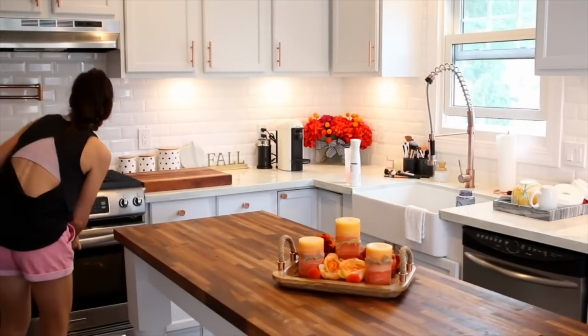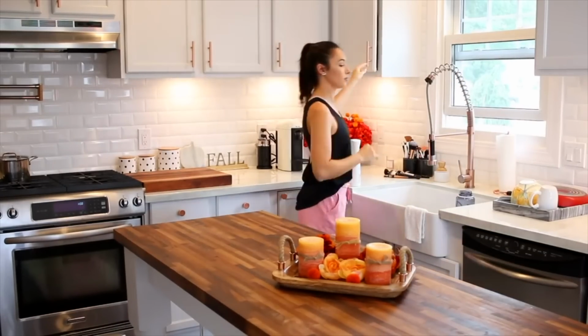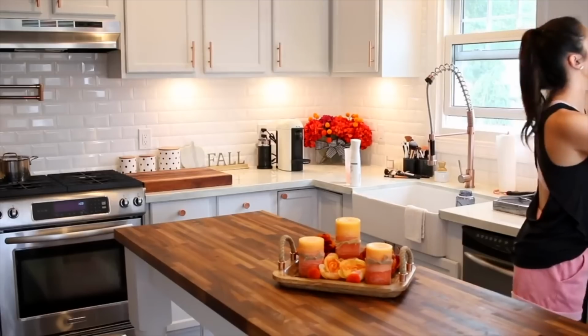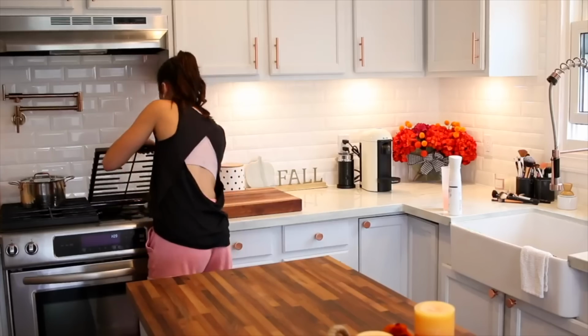And heading back into the kitchen to just finish up a few things in here. I did put our cast iron in the oven. We actually store it in there. Let me know if you guys store anything in your oven when it's off, or if that is really random. I honestly don't know if people do that, but we do. And then I'm just putting away the dishes that were drying on the drying rack.